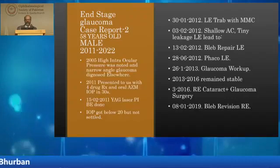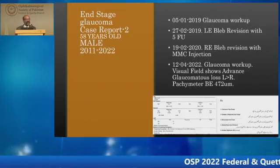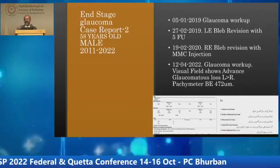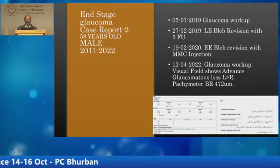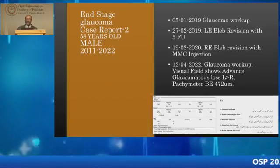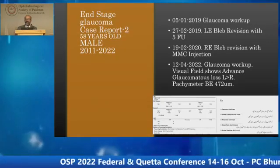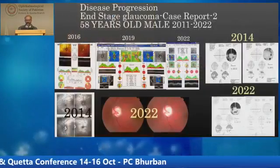But to cut the story short, to date, I have personally performed about 6 or 7 interventions in both of his eyes. Twice I performed bleb revision with 5FU, and once I have revised it with injection MMC, whenever the pressure goes near 20 and the patient gets allergy to the medication as well.